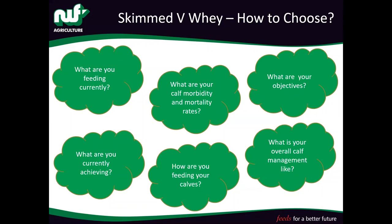For example, at home, we feed up to 9 litres of a whey product, which is a 24-20, low morbidity, low disease, low death rate. Heifers calve down at 24 months of age, average 35 litres in the first lactation, but by the second they're keeping up with the rest of the herd at 41. So why would we look to pay £200-£250 more for a skim product with that performance? Focus on quality first, your current performance, and then where you want to take them.